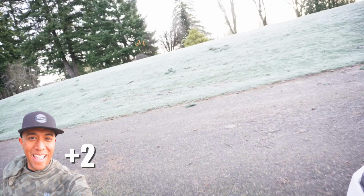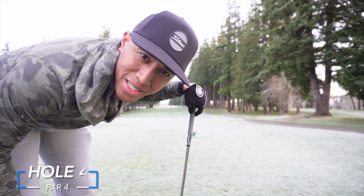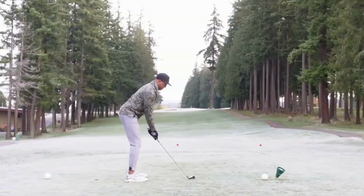Okay guys, we're on hole four. Another short one here, say about 220, 230. So I'm gonna go ahead and use my trusty 4 iron and hit like a stinger shot because the fairway is pretty narrow.